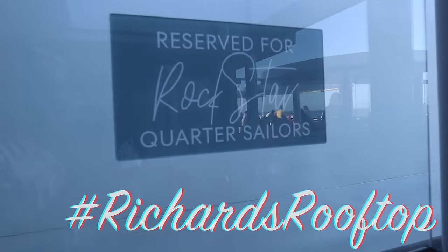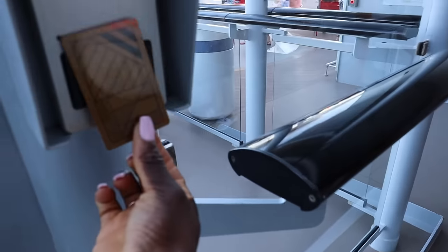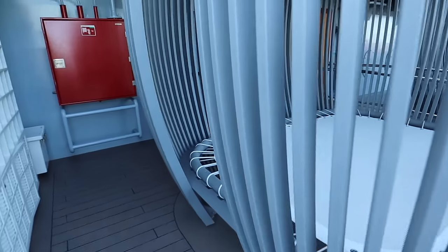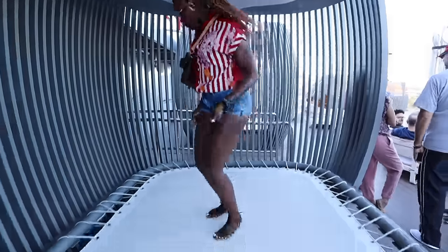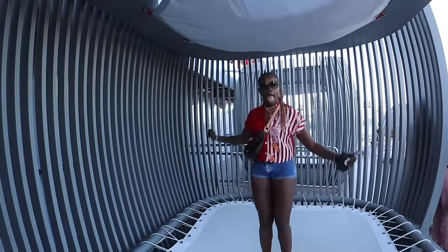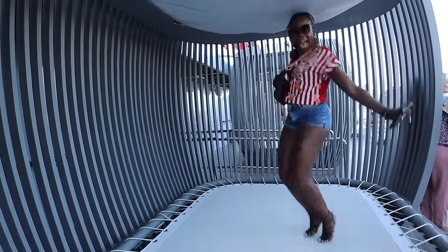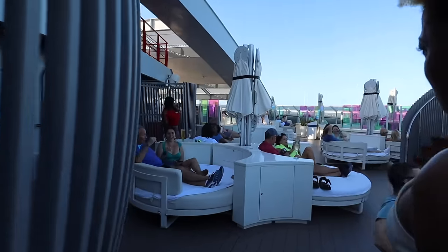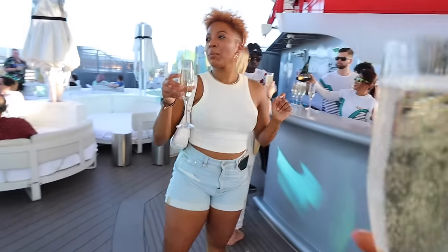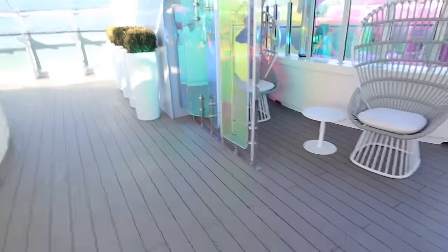Richard's Rooftop is the ultimate perk for the rockstar status. Outside of the suites, you get a special place just for rockstars where you can lounge in the shade or the sun. You have a private bar and snacks, which are complimentary, and complimentary Moet every day between 5 and 6. Deja and I made ourselves quite at home and got to know the locals up here.